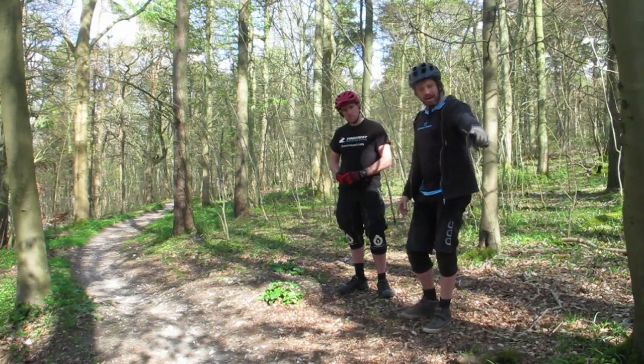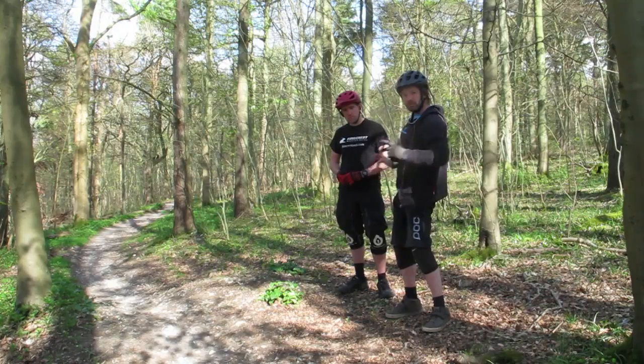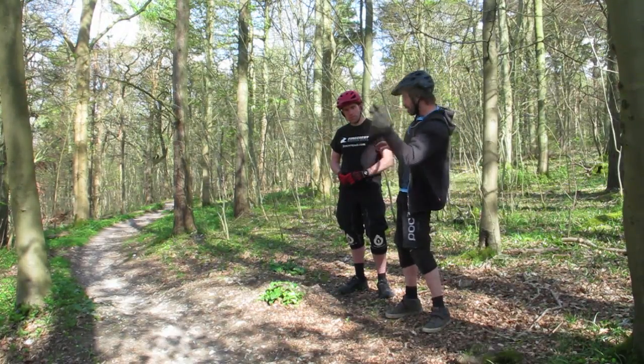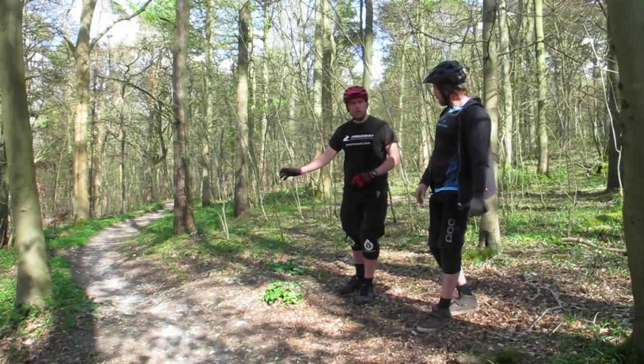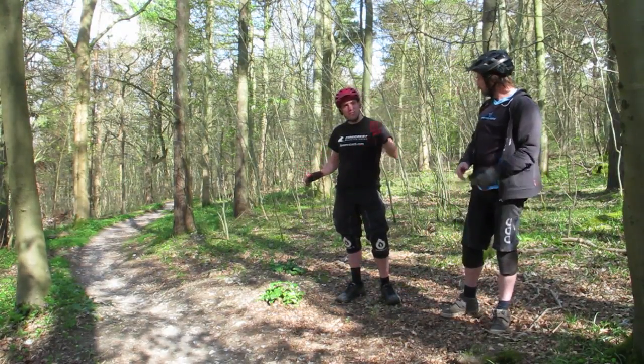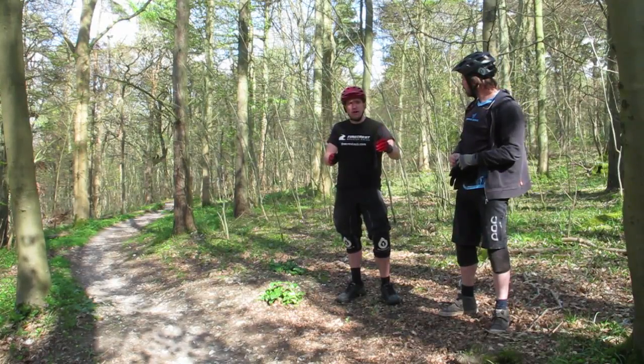We're not looking at holding a manual from 10 metres before and rolling over on the back wheel all the way through. It's the front wheel we're just trying to manual over, and then we're just going to suck up the back wheel and pump on the way down the trail, down the back side. And what you'll find there is that using that technique enables you to carry the speed through this section rather than having to do a massive amount of braking or setup.